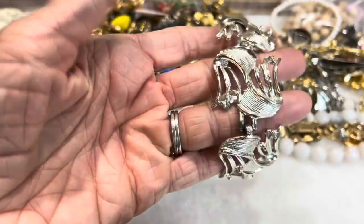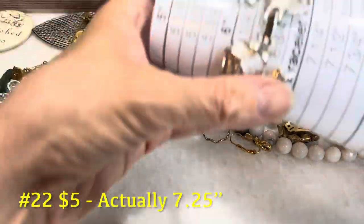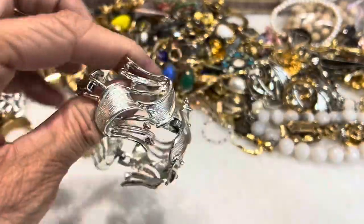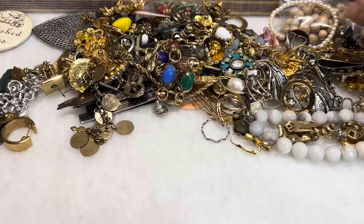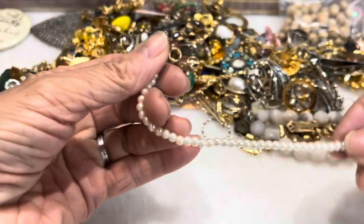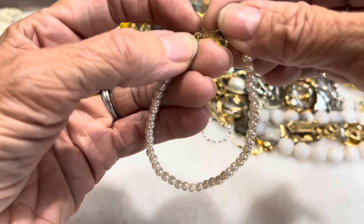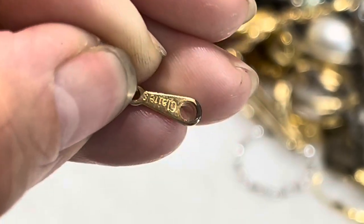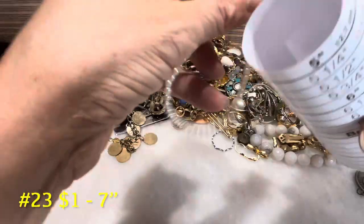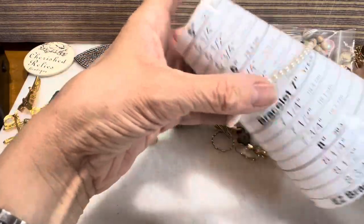So it's looking like that. And the size of it is right at around 7 inches. It's a lovely vintage bracelet. Okay. These are faux pearls. Reminds me of something that would be like Avon. And right as I say it, Claire's. Perfectly functional faux pearl bracelet right at 7 inches.